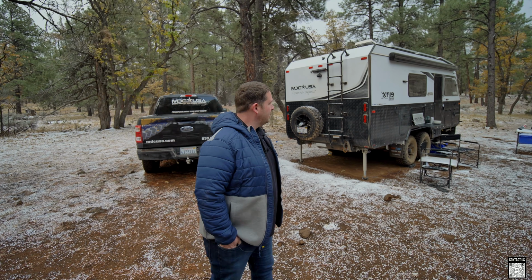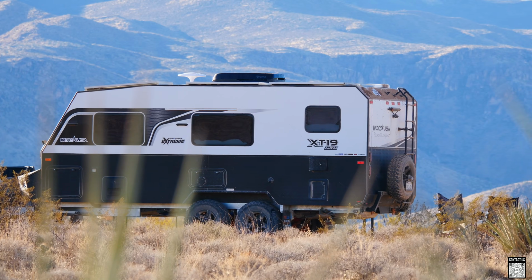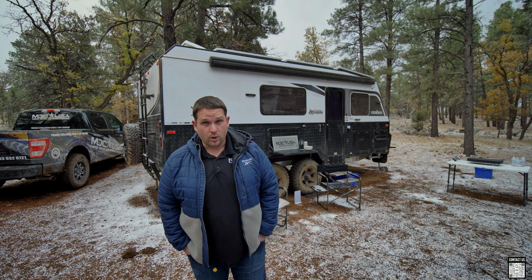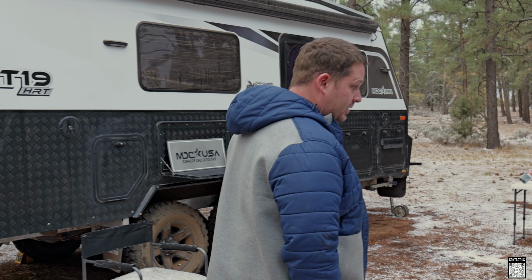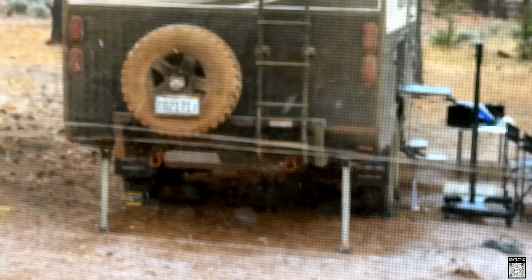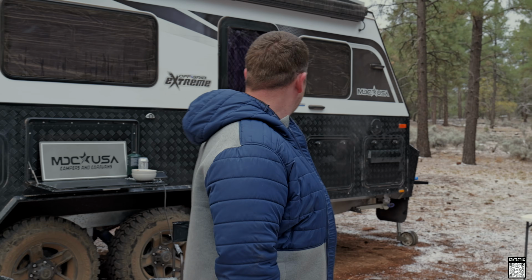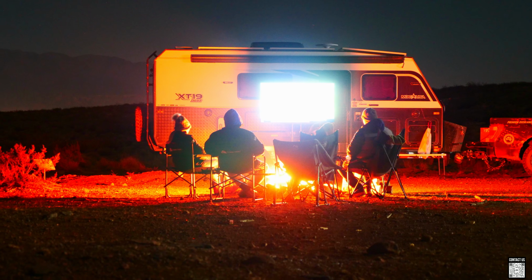Here we are, the all new XT19. This is the perfect couples trailer. MDC's done a lot of cool things to this trailer to make it more for Americans. One of the things is they've ducted the heater, so now you're getting nice, more distributed heat throughout this camper. Vaughn, they're in there right now because it's freezing outside. Everybody's kind of in the campers. We'll come out later. We're gonna watch some football games. We got a TV area that we're hooking stuff up.